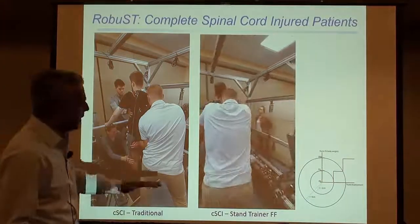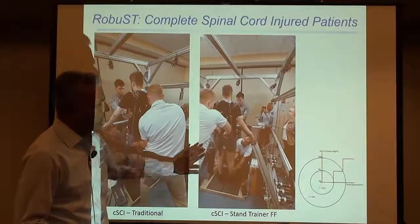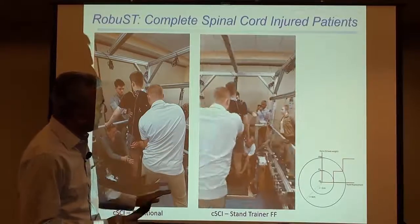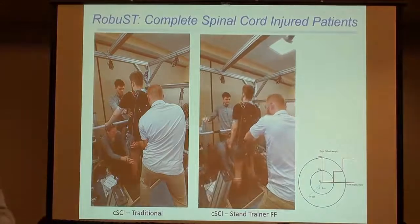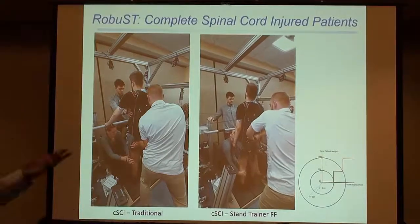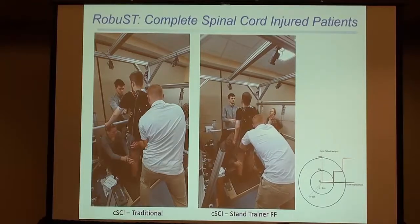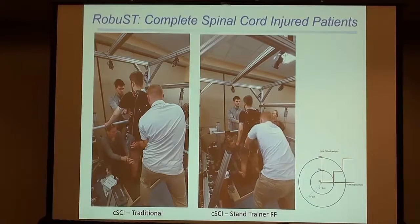In this case, this is the first time we were looking at the feasibility of this idea, and we were able to show that it is feasible. The goal here is to go for long-term training of these patients. We're going to do some of these studies at Columbia University and some of them at the University of Louisville. So let me take a pause here and see if you have any questions.